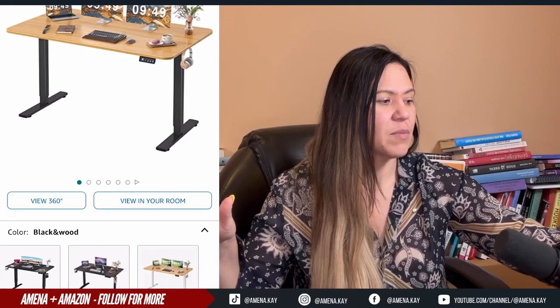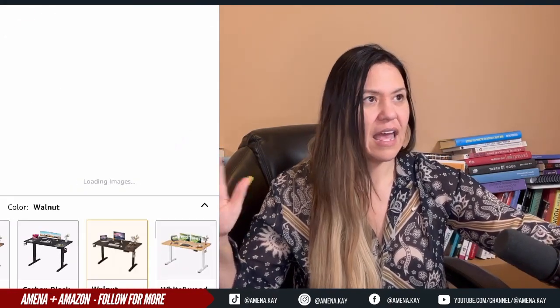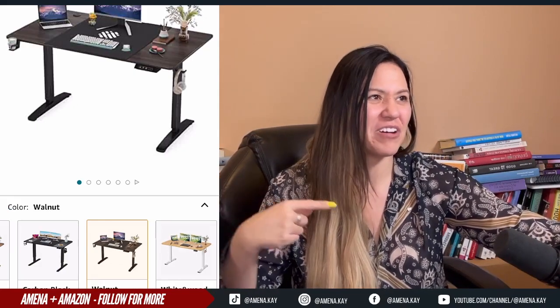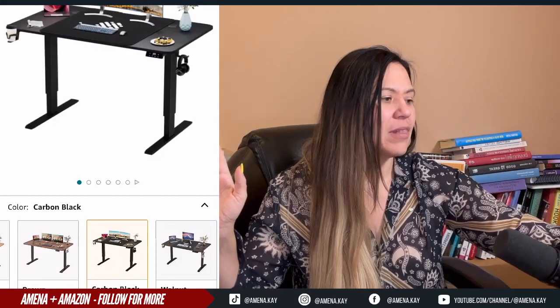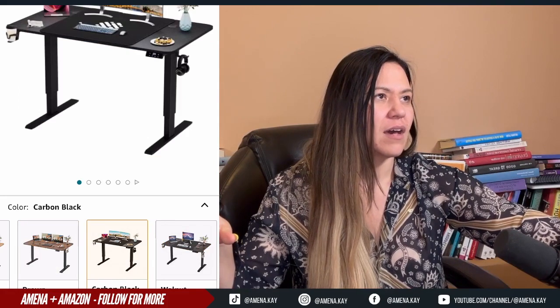But again, you're asking my opinion. And if I were to buy another standing desk, because like I said, I have one, but mine's a manual one, and my daughter has it now, I would definitely get probably the black one or this walnut, because I really like the wood on the walnut.